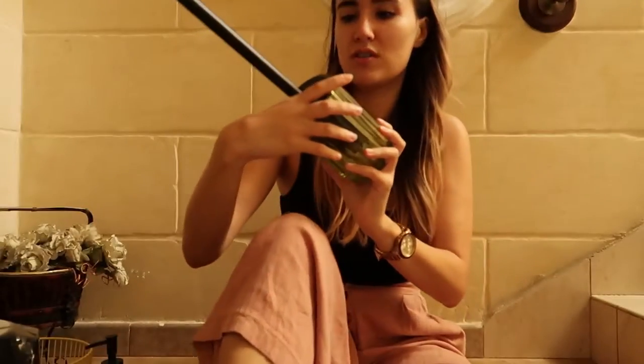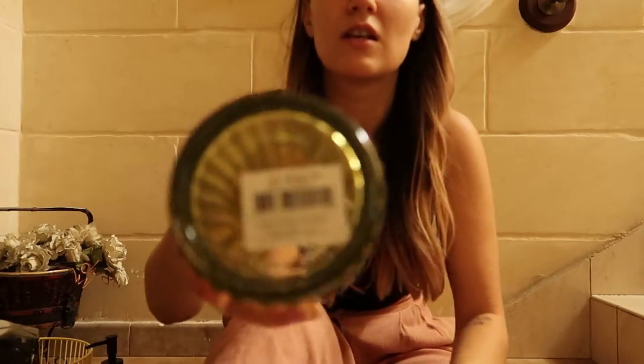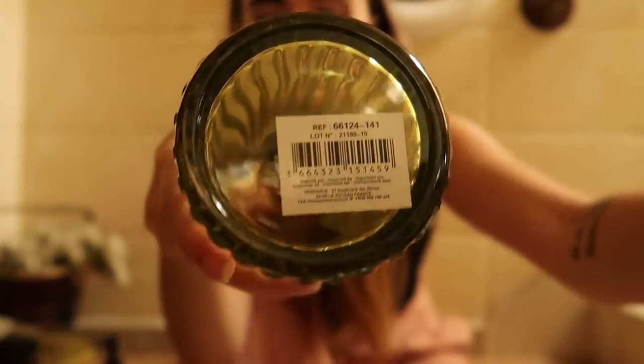So that's that, and this is for the toilet brush, and this was $14.99, and this is the code. Wait, I'm going to remove this, and this is the code. Can you see it? Can we actually zoom in? Here you go.